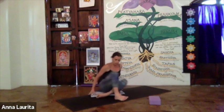Now, if you were in the full shoulder stand, please take your feet behind your head again, coming out into halasana. Bring your palms down to the floor and roll down slowly. Right, and lay flat on the floor. If your bottom was on a block, legs in the sky, bend your knees to your chest, and then take the soles of the feet to the floor, lifting the bottom, removing the block. Everybody laying flat on the floor for a few moments here.